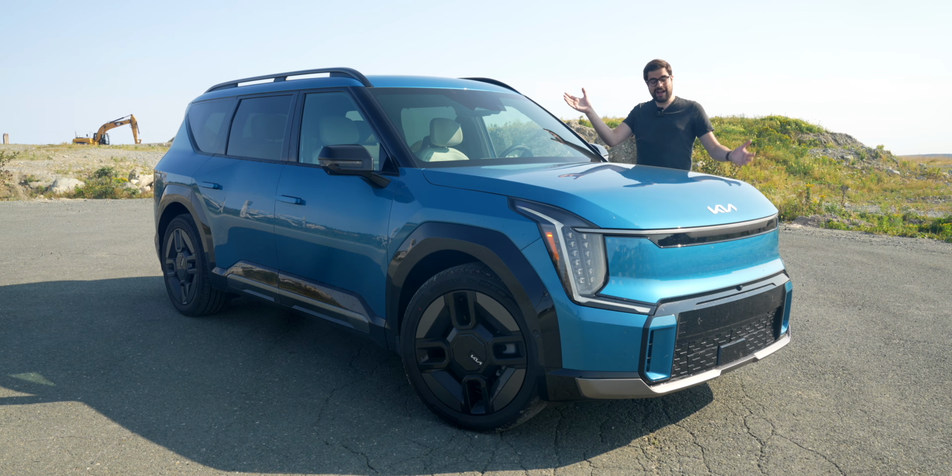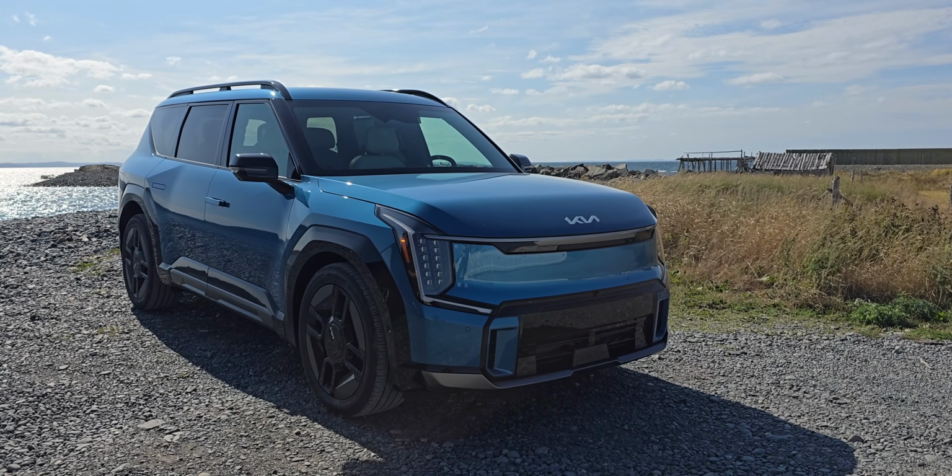This is the Kia EV9. It is an electric 3-row SUV that I've been living with for the past 2 weeks. I've done a 700-kilometer road trip in it, I've taken it grocery shopping, I've driven it back and forth to work, and I've really tested out all of its features, and I'm ready to talk to you about it, because there's a few things that I don't really like, and a lot of stuff I love, so let's get into it. First, let's talk about the looks real quick.